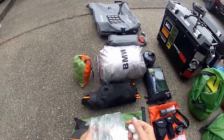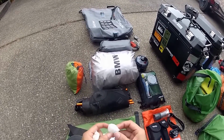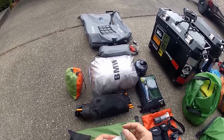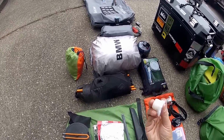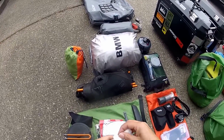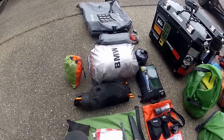Next, we've got these cotton balls that I've dipped in wax. They're fire starters, and all you do is lift up the tuft of cotton, and it starts right up. It burns for maybe 15 minutes, but if you can't get a fire started within 15 minutes, then I don't know what else will work for you. I find these to be really good, and they pack really well.